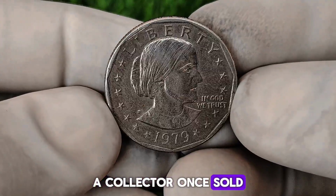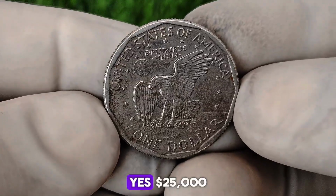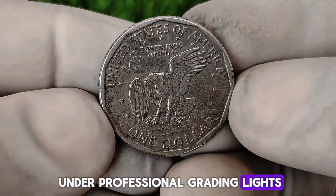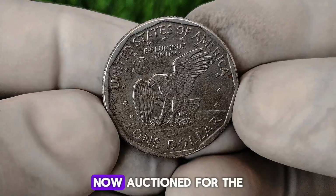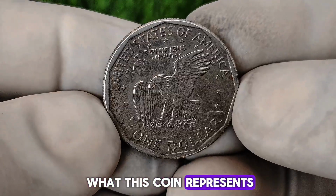A collector once sold a flawless MS68 1979 D coin for nearly $25,000. Yes, $25,000, just because of its unimaginable perfection and mirror-like shine under professional grading lights. Imagine that, a coin that people once used to buy groceries, now auctioned for the price of a luxury car. But wait, it gets even more emotional when you realize what this coin represents.